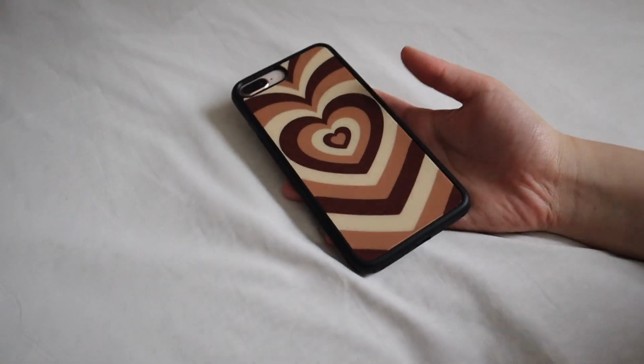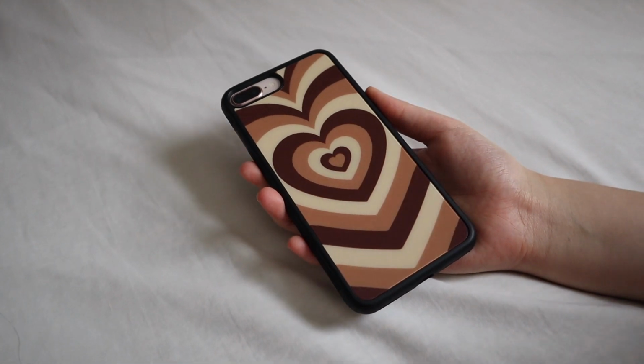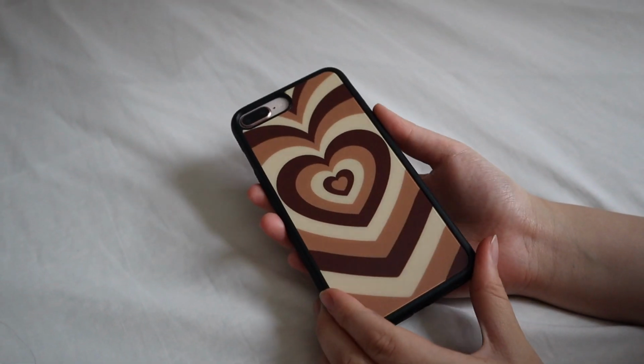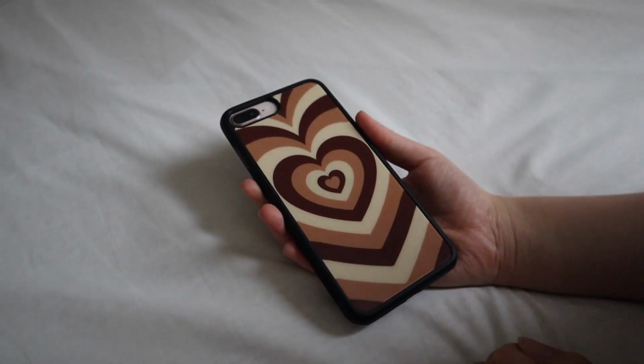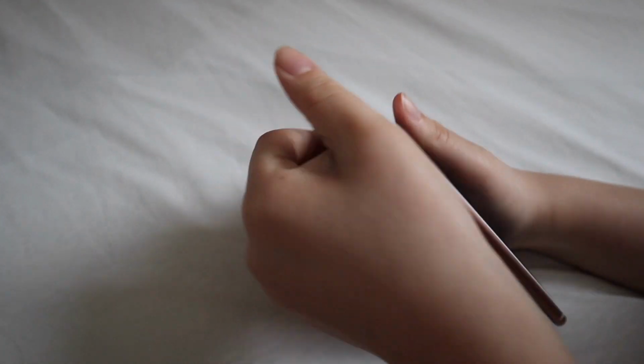Okay, so this is the outside of my phone. This phone case is from AliExpress. It's the dupe of the Wildflower Latte Love phone case. I wasn't gonna spend like $40 on a phone case, so this one's pretty good. I'll link it down below along with everything else that's relevant. And then here is my phone. I'm gonna take it out of the case.